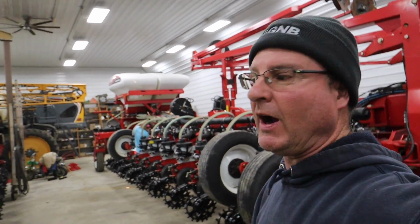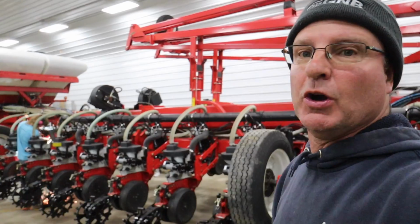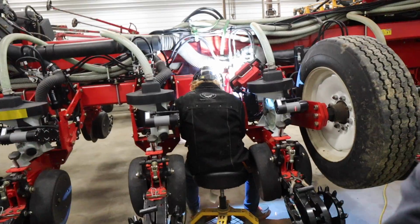Found a couple little cracks on the planter on a joint. Cooper's gonna grind them out and then re-weld them in. It's like watching fireworks. Cooper's doing some welding.